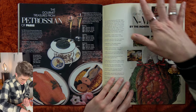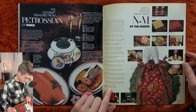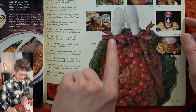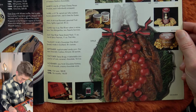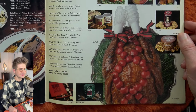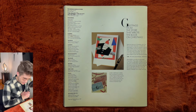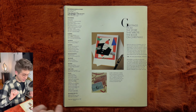Okay, and over here, this very fancy bird. Oh, it's a turkey. It's a smoked turkey that has like cherries stuck all over it. And it even has little fancy ribbons on its ankles. She's a lady. Okay. All right. On the back, greetings from the store that wrote the book on Christmas. That's Neiman-Marcus. The Christmas book, remember.